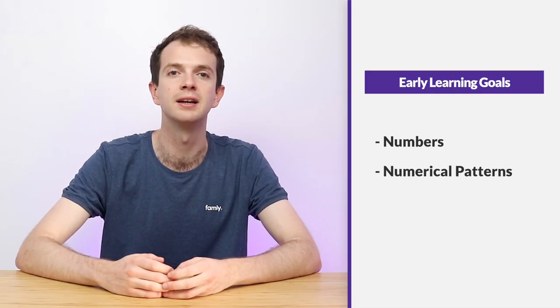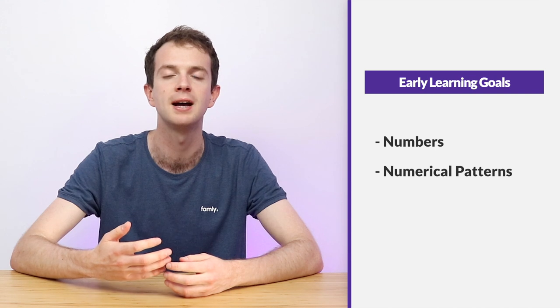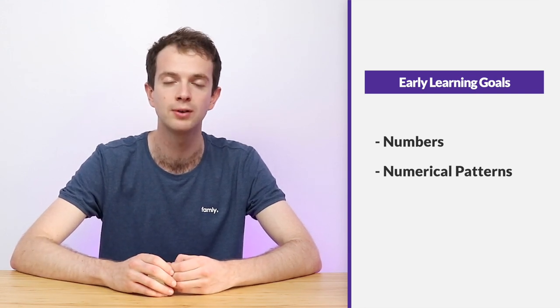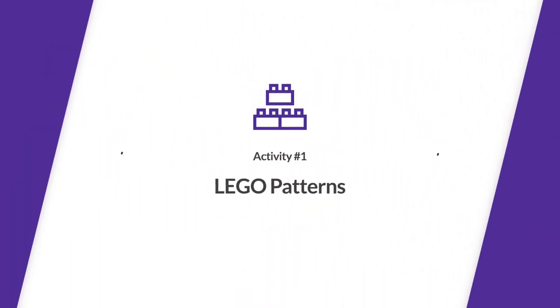Within this area of learning, the early learning goals for when children reach the end of reception focus on numbers themselves, as well as numerical patterns more generally. That's why in this video we'll be showing you activities focused on these goals. Let's get into it. First up, Lego patterns.